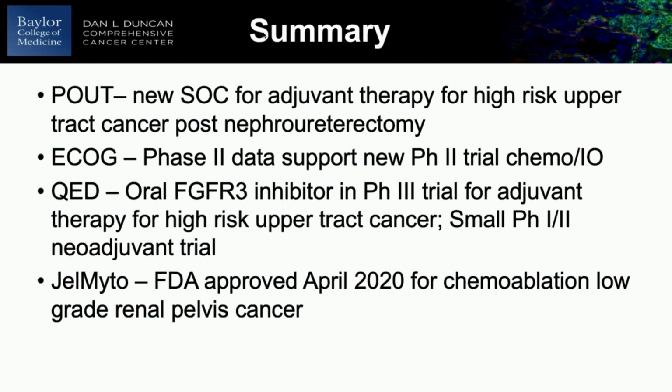So just in summary, the POUT is a new standard of care for adjuvant chemotherapy in high-risk disease. The cooperative groups are looking at a new neoadjuvant trial, and then the oral FGFR3 inhibitor trial is ongoing in adjuvant high risk. So thanks so much.